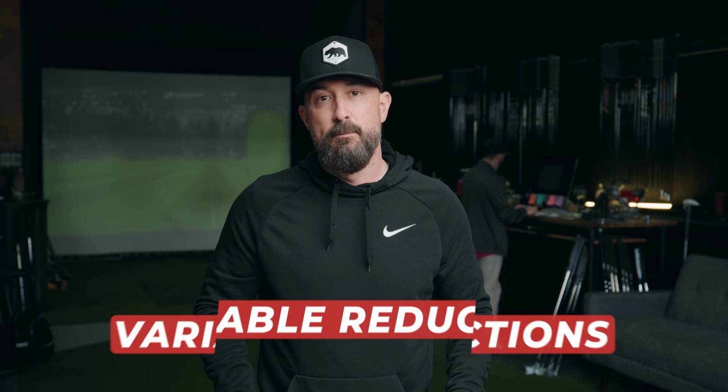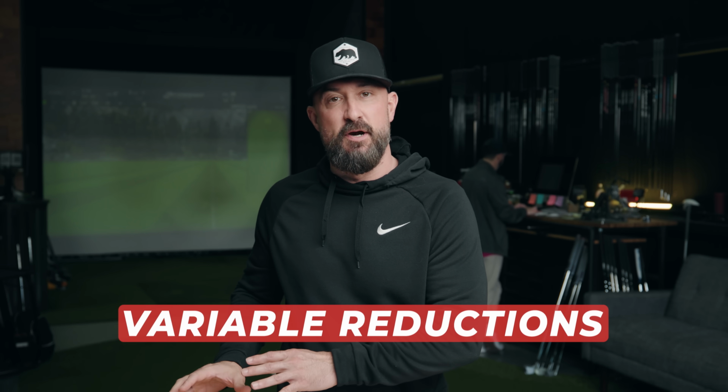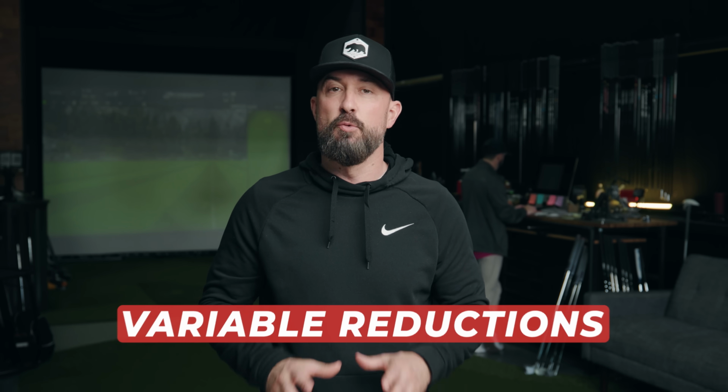So why do we test indoor versus outdoor? We get that question a lot. The variable reduction system. Basically, that means we want to reduce the amount of variables in the test to make sure we have the good set of data. So some of those things that you might think about is the actual dew point and humidity. It changes from shot to shot outside.